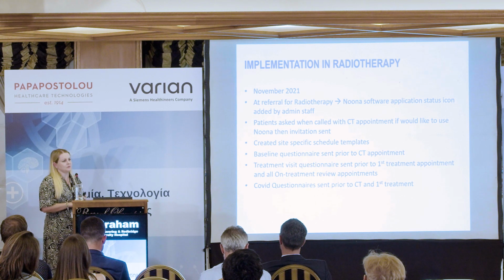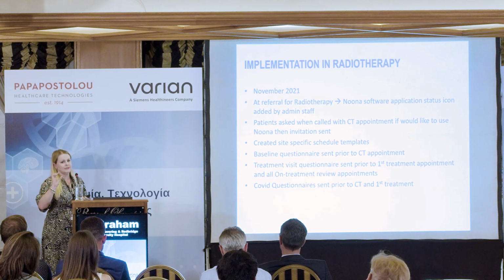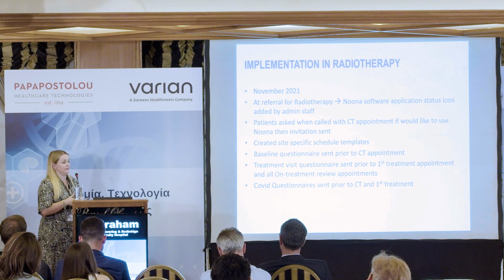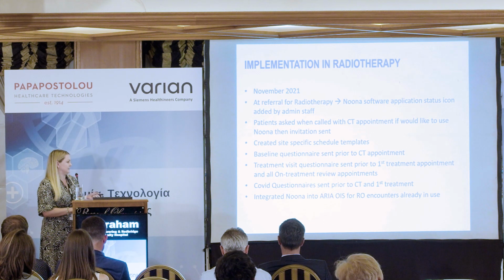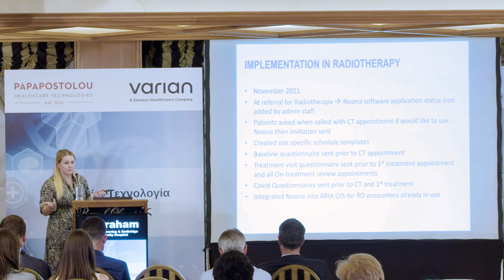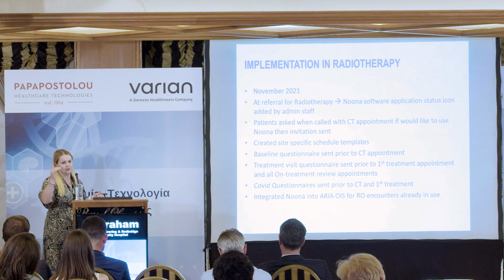I created site-specific templates for most sites that we treat in our department, and then we also set up baseline questionnaires. So all of our CT appointments and all of our treatment appointments are interfaced across to the Noona application, and this is what triggers the symptom questionnaires. So at CT, they get a baseline questionnaire. At first treatment and then on treatment reviews, they get treatment visits, and they also got COVID questionnaires at their CT and their first treatment. And as I said, it's integrated fully with ARIA, the ARIA system. So we were paperless, so it could easily interface into and integrate into our encounters that we use at each step of the patient pathway.